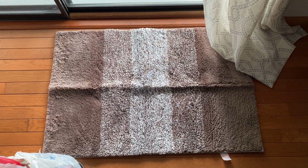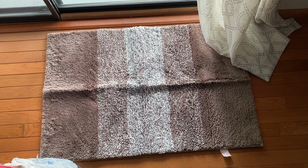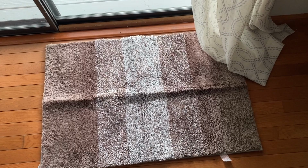Now, these are rugs that we got for the door from Amazon. So I will take them out and give you guys a closer look. So these are the rugs. They're really nice. I like the brown. I'm definitely a big fan of brown. But they match pretty much anything. Even the curtain there we've already got up, it matches pretty good.